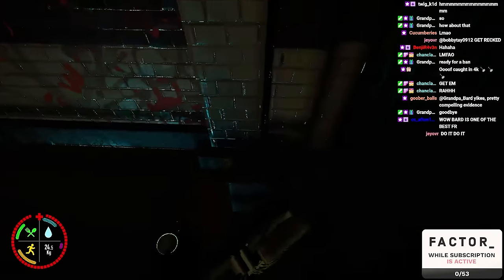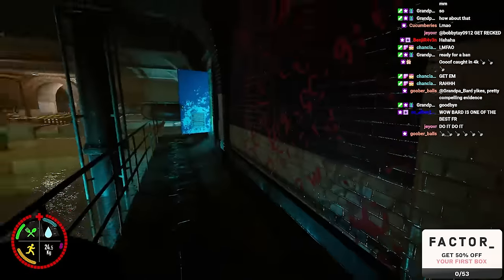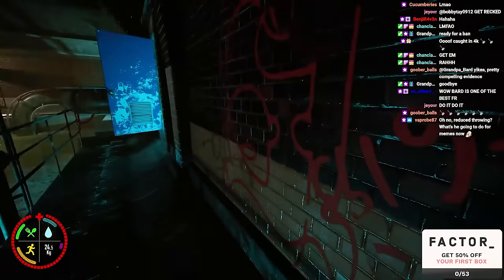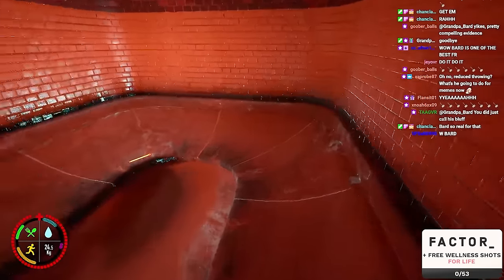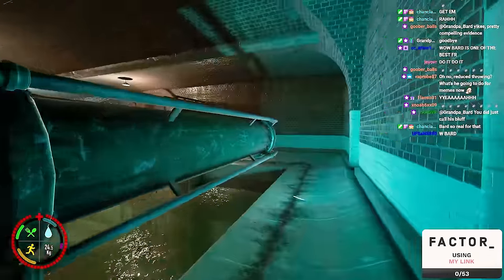It spawns right... This one, I think. Oh, no, it spawns on the other one. I think it's this one, but I don't see it. Yeah. I found it before right here. So it's not here yet. At least not this raid.